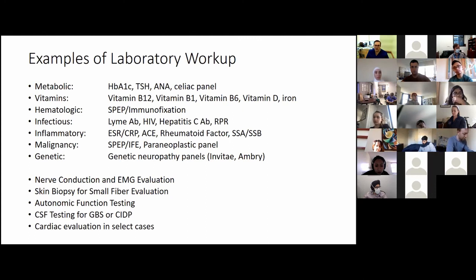Other parts of your workup, sending them for nerve conduction and EMG study. If that's normal and they're still having burning, tingling, pains or symptoms, that's when we would refer them for skin biopsy to do small fiber evaluation. I do these in the office if anyone ever wants to see that. You might send them for autonomic function testing if you think there's a small fiber predominant neuropathy and they're having any orthostatic symptoms or orthostatic intolerance.